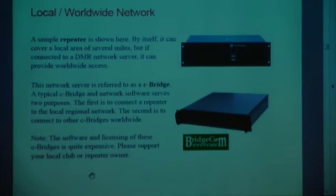And then the master server will also distribute it back out through the C-bridge. Think of it like a spider's web, where all different repeaters are tied in, and they're tied into a C-bridge, and then the C-bridge goes out to the master server.